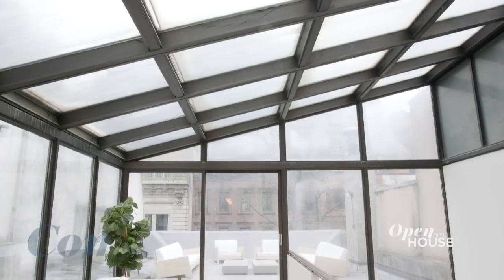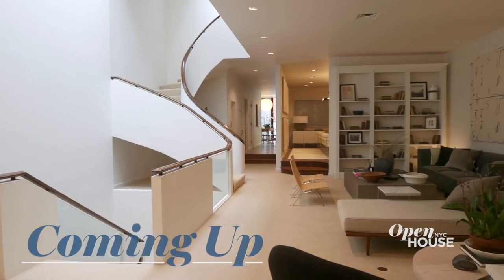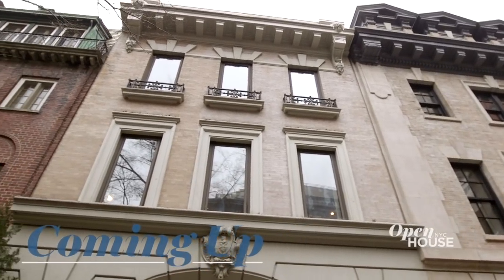When we come back, we are sticking around on the Upper East Side to take a look at this unique reimagining of a carriage house. We'll see you in a few.